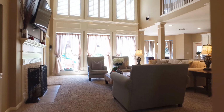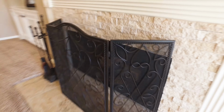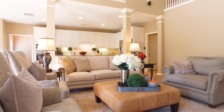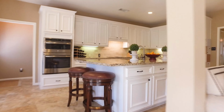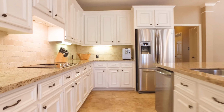This home gives you 4 to 5 bedrooms, 3 full and 1 half bathrooms. Look at this gorgeous fireplace in this amazing 2-story tall family room. 4,294 square feet of space connecting the beautiful breakfast area to an island kitchen. Please enjoy the rest of the virtual tour and explore this home for yourself.